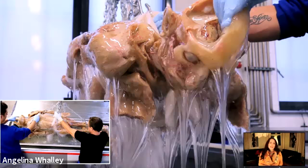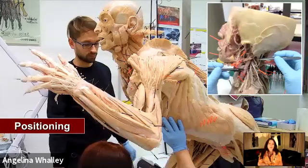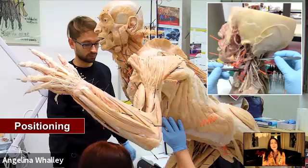And then there's another crucial step needed in the plastination process, and that is called positioning. Positioning means we give an overall pose to the body, but also we need to make sure that all anatomical structures are in the right place, because once the specimen is finished, we can no longer change it. And these specimens will certainly hold for a couple of hundreds, if not thousands of years. So we really want to make sure that all structures are correctly positioned and that the specimen is looking natural, that all the joints are in a natural position.